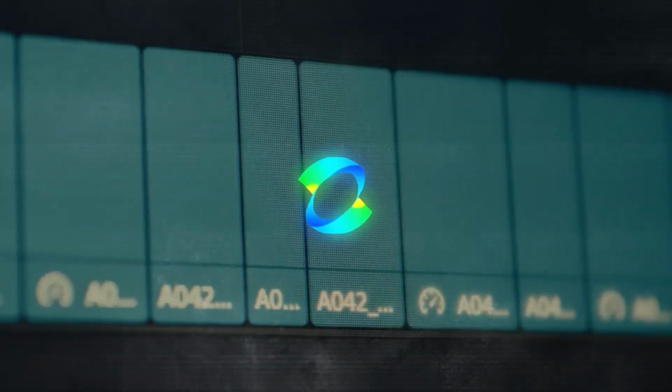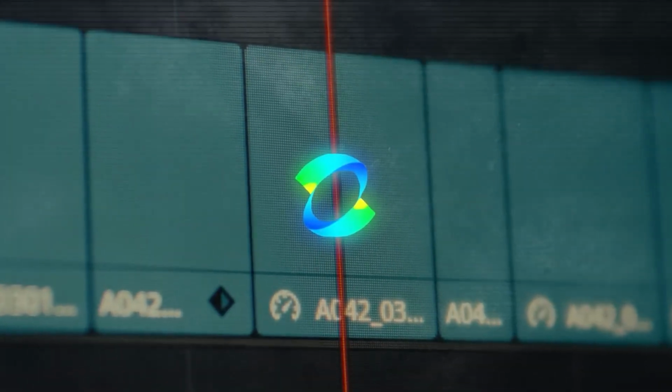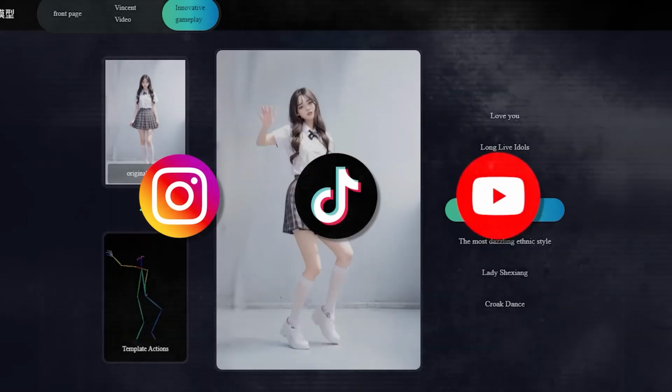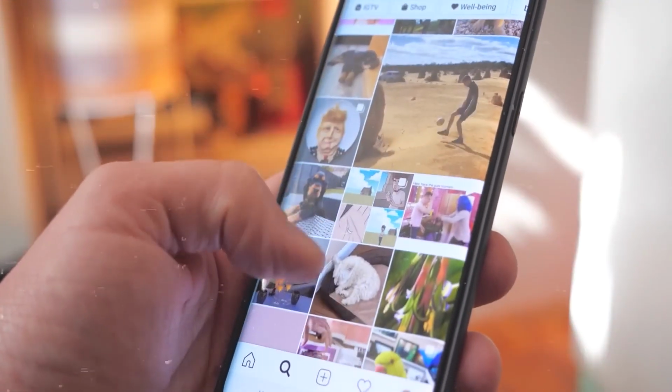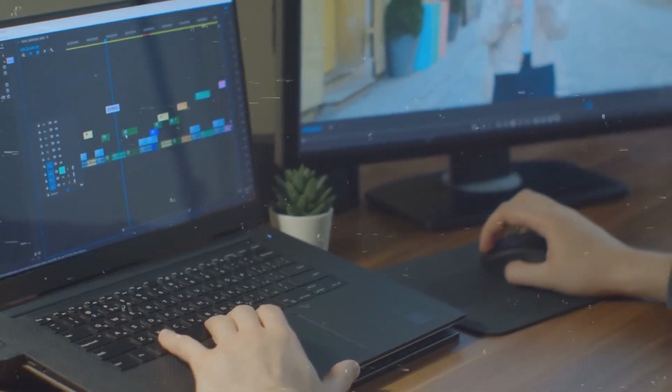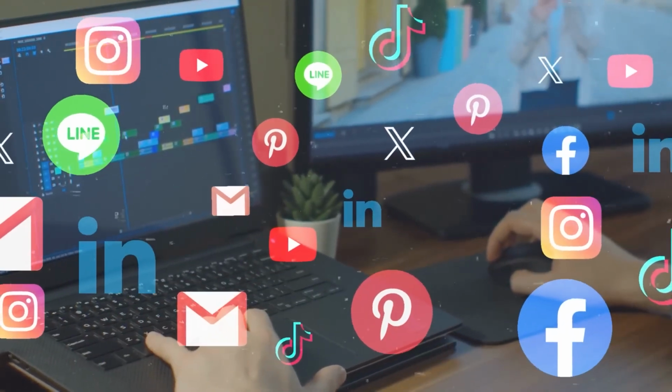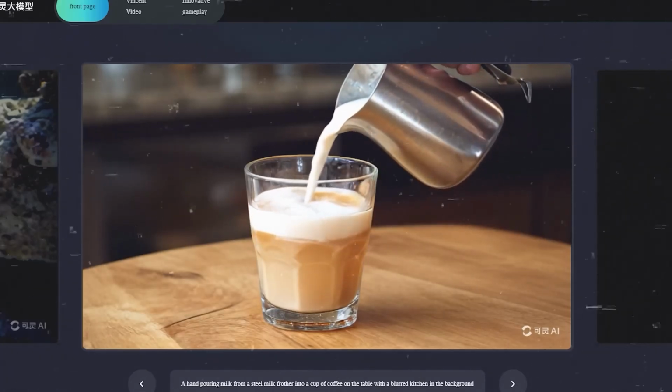What's more, Kling supports various video aspect ratios. Whether you need a square video for Instagram, a portrait for TikTok, or a landscape for YouTube, it can actually handle it all. And this flexibility is super useful for content creators who want to use the same video across different platforms. So let's talk about some more examples from the demos.